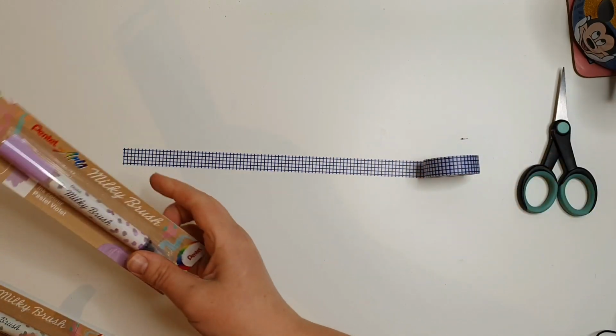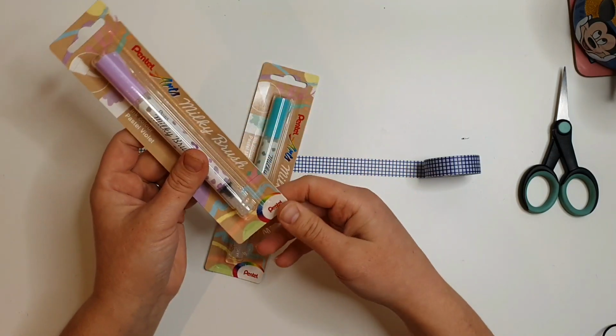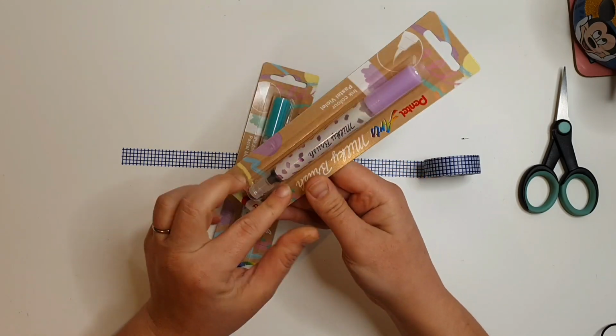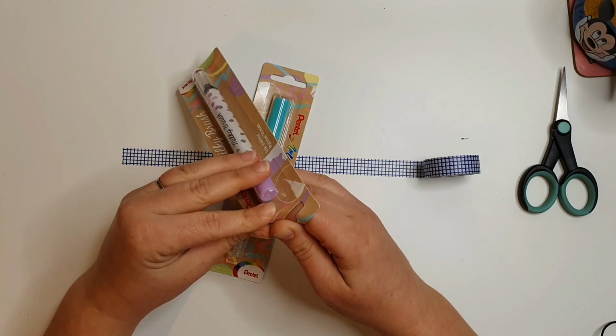And then the other thing I bought were these Pentel Milky Brush pens. Now, I naturally went for my two favourite colours. They had £8, look, £8 for a pen. My husband got a student discount for me, thankfully. But I think it was the last day for a student discount to work, and I was like, quick!